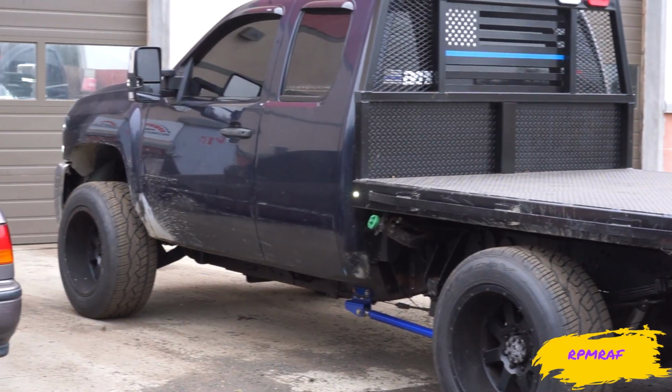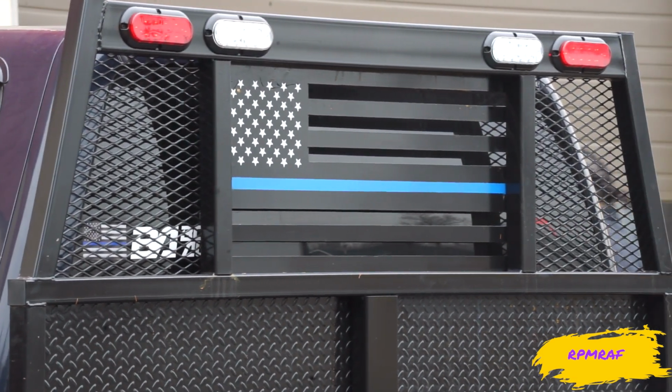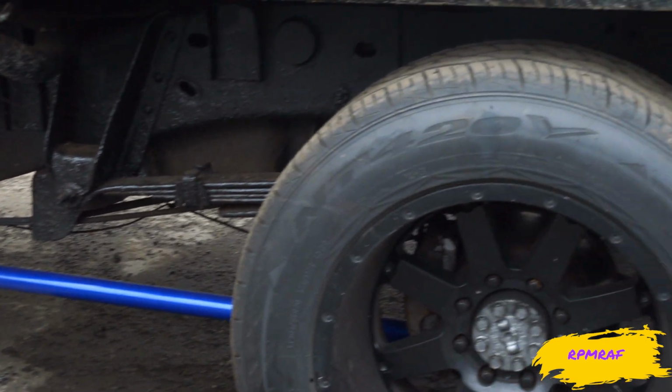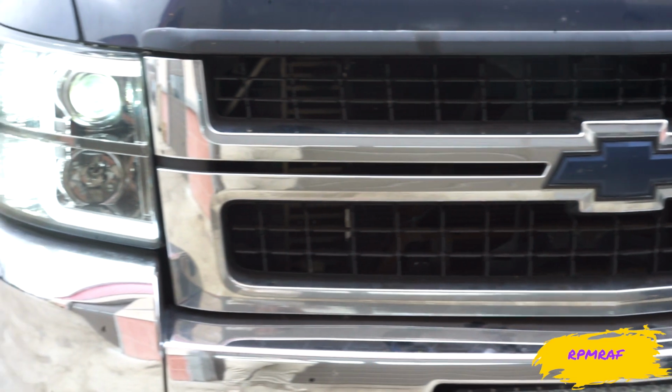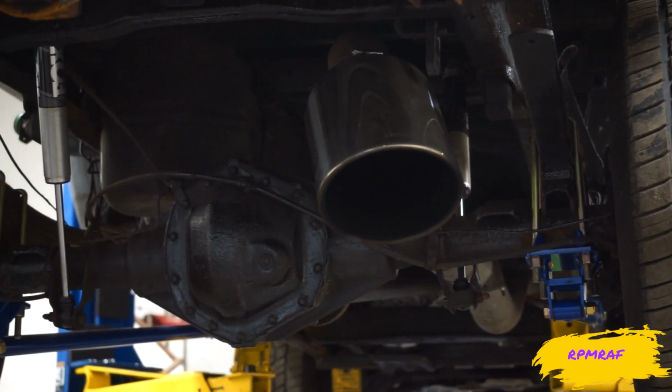On top of getting parts, we ordered everything through Thoroughbred Diesel. Shout out to Thoroughbred Diesel. We opened an account with them and we're probably their top vendor for the month, but they got us everything we needed and they worked with us on this truck. If it wasn't for Thoroughbred Diesel, parts would have been everywhere with this truck. So shout out to them.